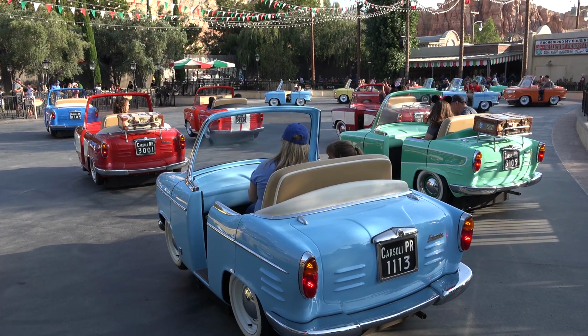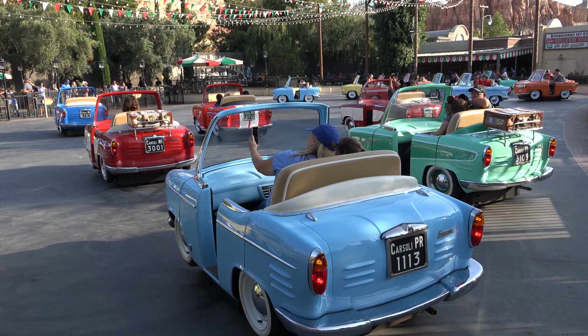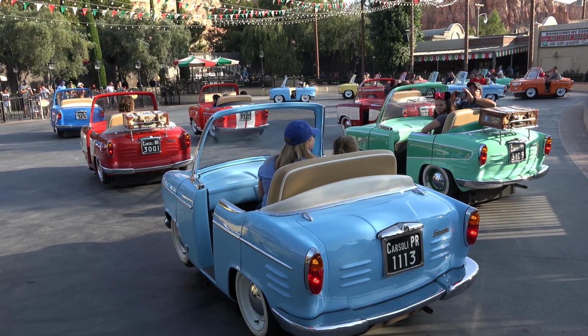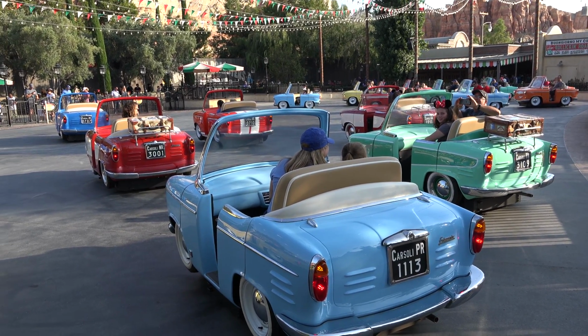This is kind of one of those rides in a weird way that's almost more fun to watch than it is to ride, because the cars do such a little interesting dance number that it's almost more fun to watch it from the outside than it is to ride it.